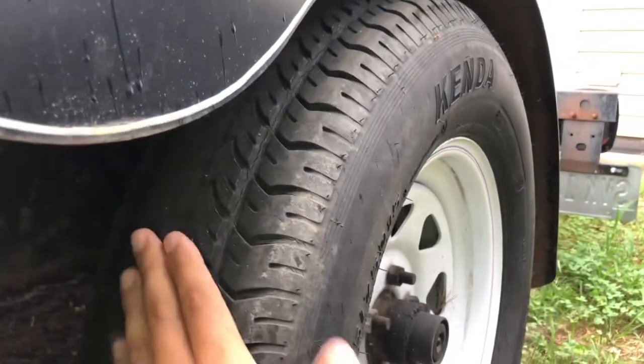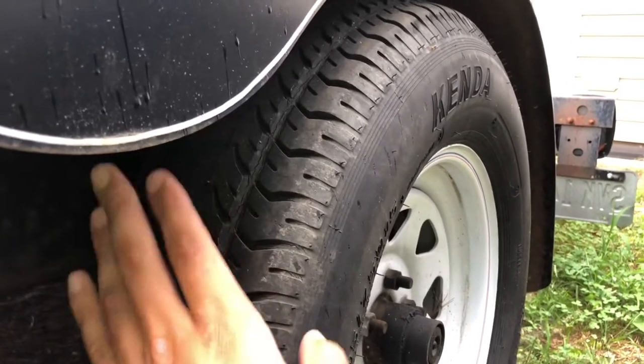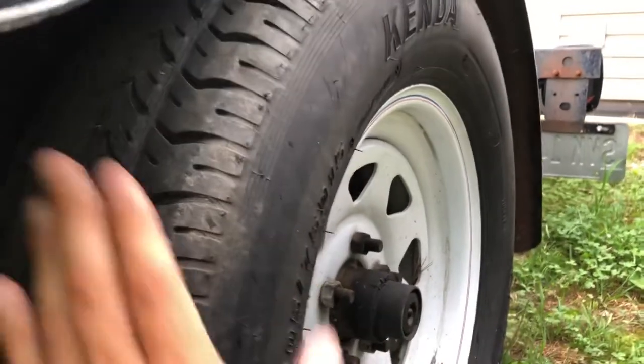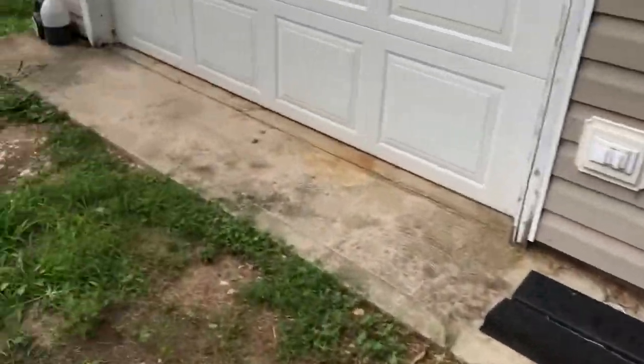It was bent when I hauled my $400 forklift back from Bowling Green, Kentucky. Way too much weight for this trailer. Way too much weight. Jesus. That was a sketchy trip.